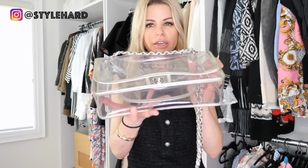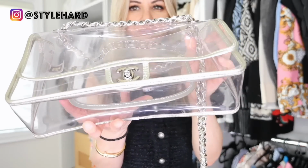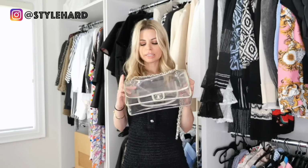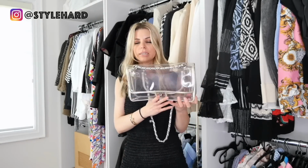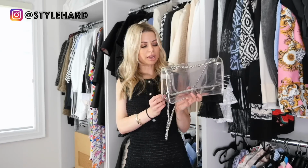It's a clear bag. Let me try and show you the clasp. I know it's really shiny here with the light, so I just want to show you. I have nothing in it, but usually when I store it, I do keep it stuffed so that it doesn't squish, because even though it's plastic, it can definitely get warped and misshapen. So I do keep it stuffed and not squished in storage. And it's just such a cute bag. It's like a silver leather lining.